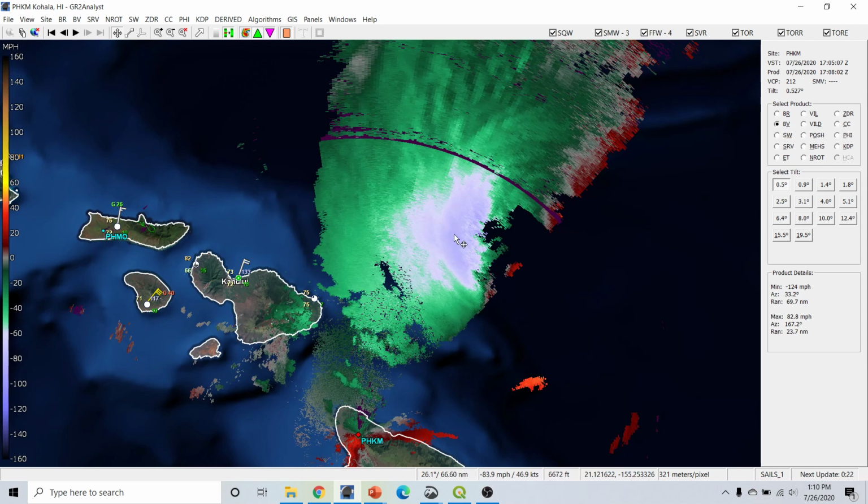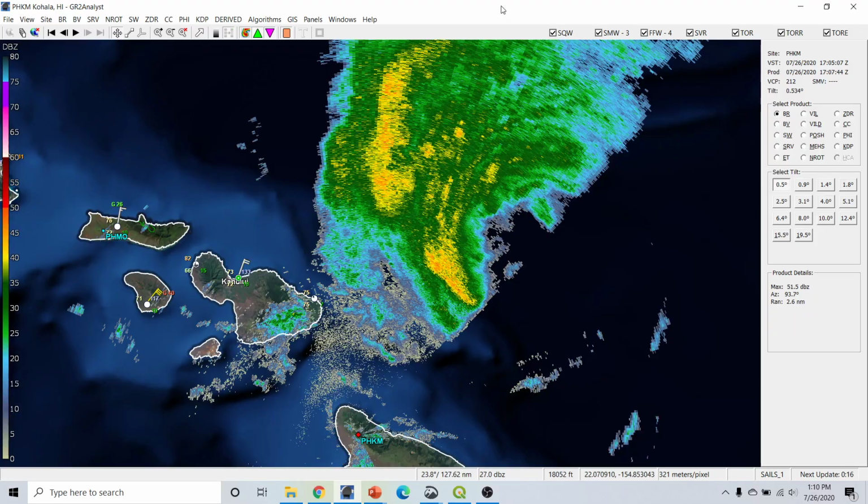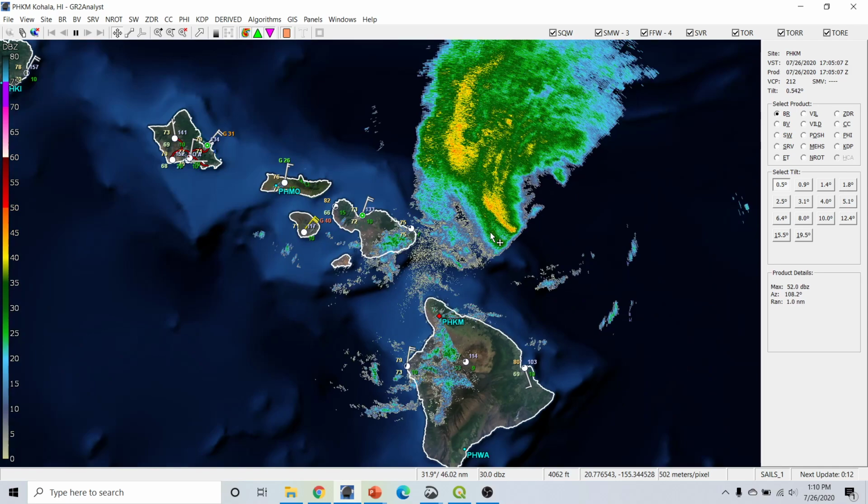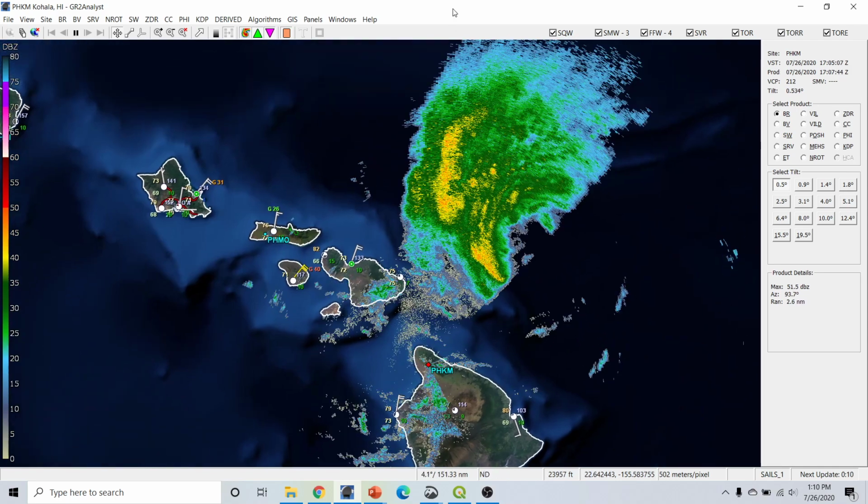If we pop on the velocities here, these velocities are getting close into the 90 to 100 mile per hour range. You can see some 80 mile per hour on the bottom corner of the readout here. So this is now rapidly approaching Honolulu and a couple of other areas. This is going to be a fairly significant impact for Hawaii.